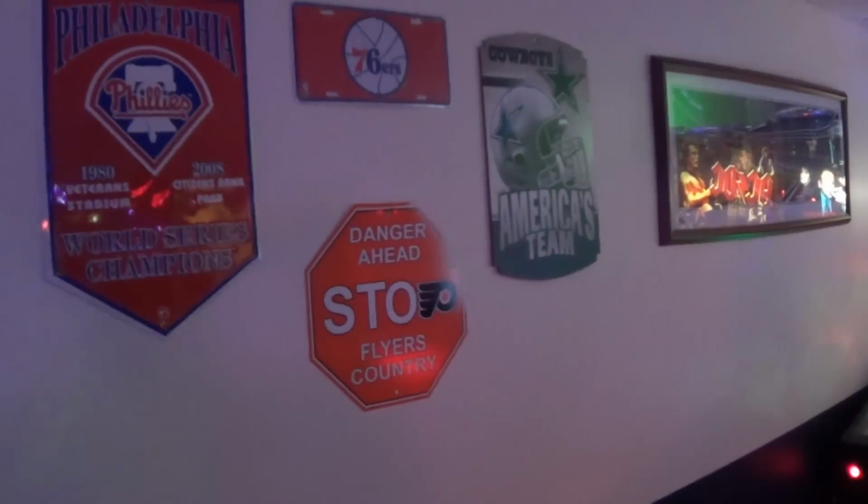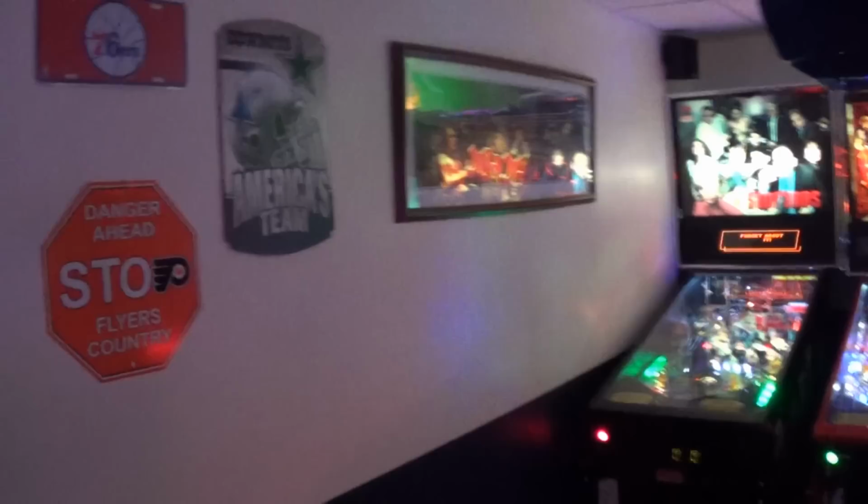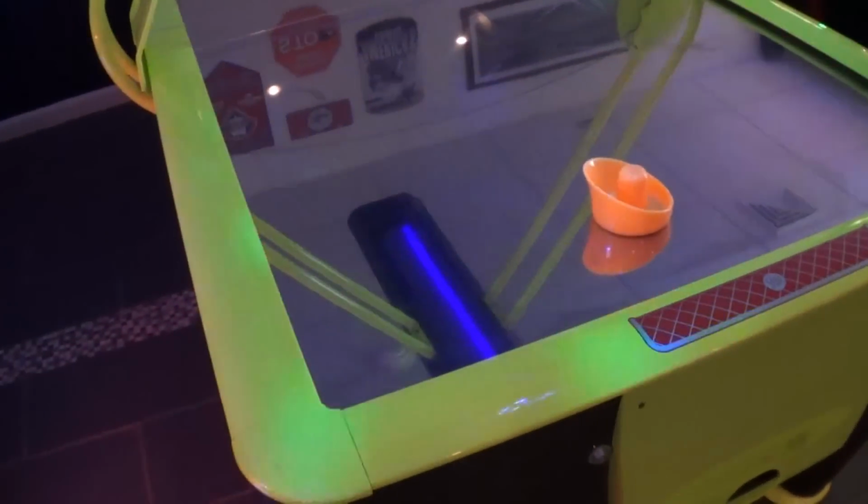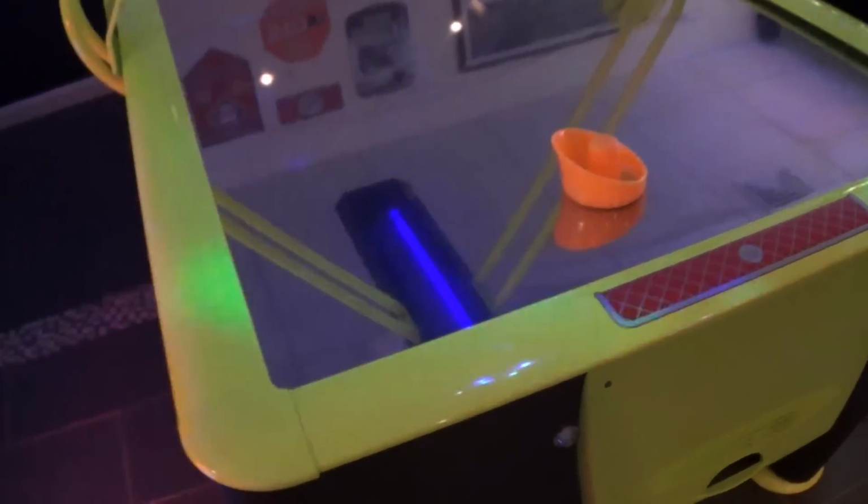Frank is a Philadelphia Phillies fan and a Dallas Cowboys fan. How did that happen? I don't know. Commercial. This is a commercial grade ice table, I think, right? It glows in the dark. I see that. I actually turned the light on somehow. I'm going to put that on the bottom of the roller disco, Ray. Yeah.